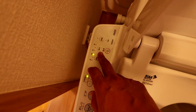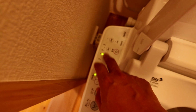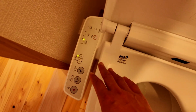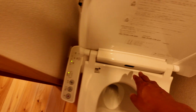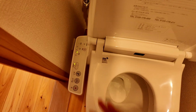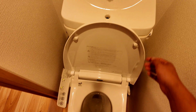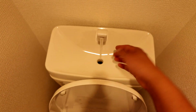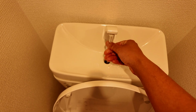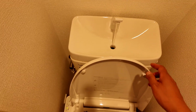And there's other settings right here as well. I don't understand Japanese, but there's other settings here. There's also auto settings as well, so you don't even have to touch and flush the toilet. You can just get up and then sensors will realize that and it'll flush and do everything itself. Super advanced and clean. And if you do flush the toilet, you'll notice that there's this little sink area here, and you can actually wash your hands as it's filling up the tank, which is a really cool design.